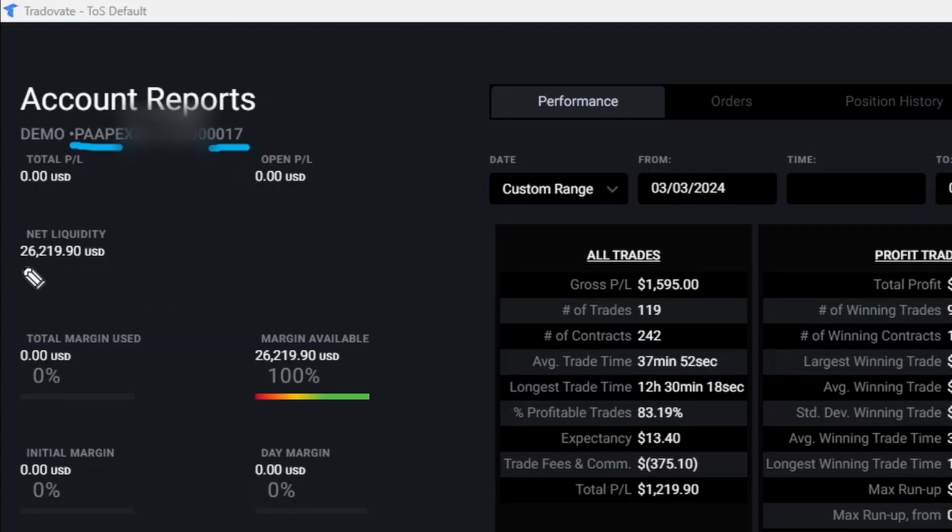What I'm showing right now is a 25K account, and that has a profit of $1,219.90. If you're not familiar with the withdrawal procedure from Apex, it means that I need to hit a minimum profit of $1,600. And with that, I will be eligible to withdraw up to $1,500 after I've traded 10 days.